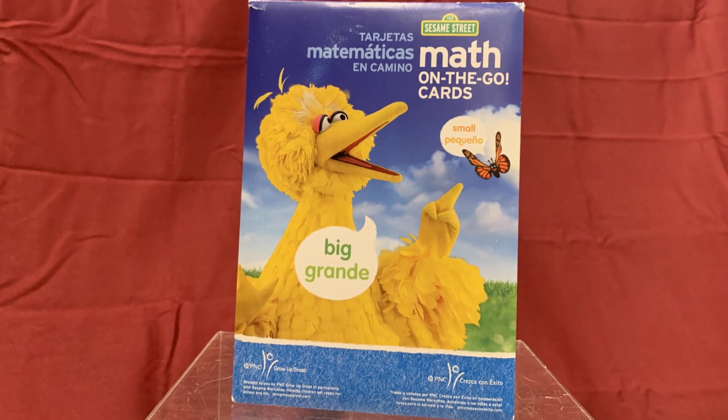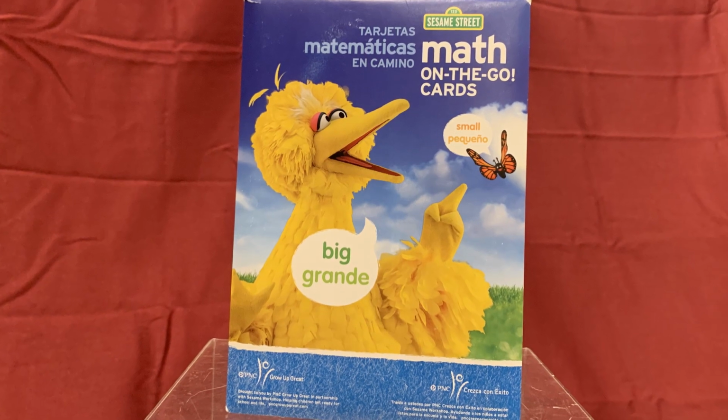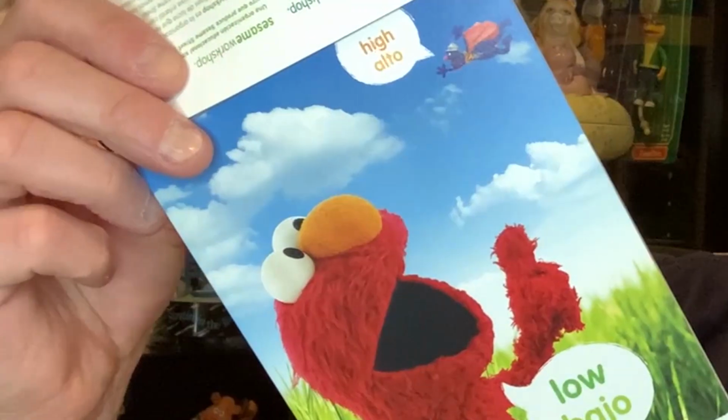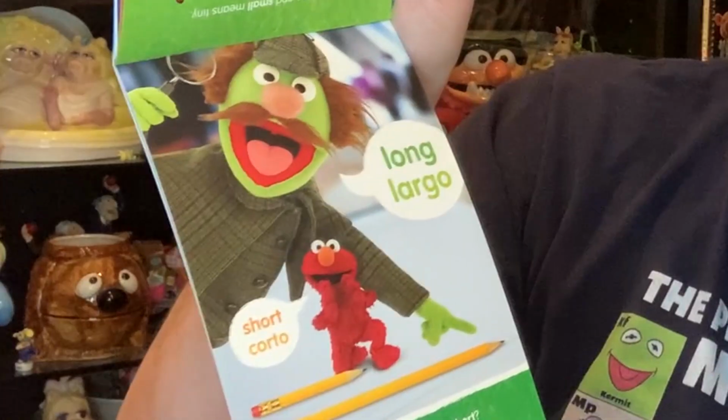Next up is a pack of Sesame Street Math on the Go cards given away at select PNC Bank locations. So here we have Elmo and some honkers, Ernie and Rubber Ducky, Grover and a parrot, Harry Monster and a bird, Elmo and some snowmen, Bert and Ernie, Big and Little Bird, Elmo and Super Grover, Cookie Monster and Abby Cadabby, Sherlock Hemlock and Elmo, Barkley, and Rosita.